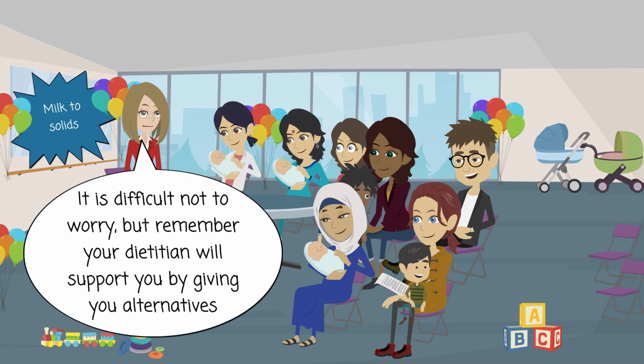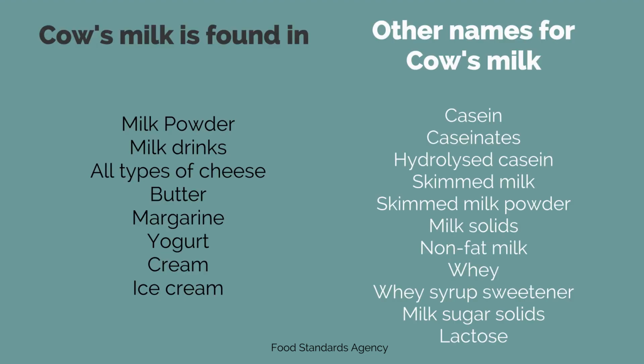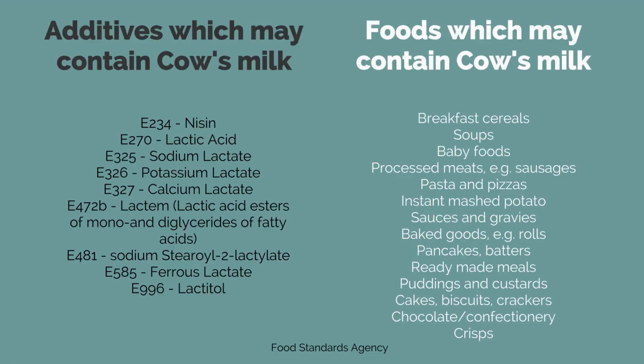It is difficult not to worry, but remember your dietitian will support you by giving you alternatives. Your dietitian will tell you where cow's milk is found, other names for cow's milk, give you a list of additives which contain cow's milk, and foods which you would not expect to contain cow's milk.